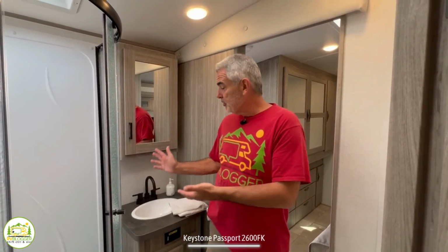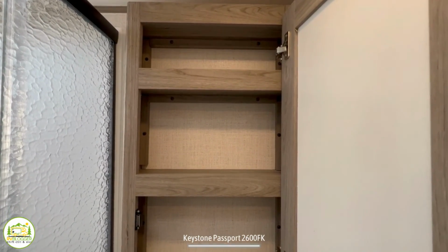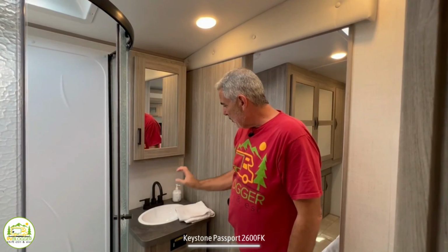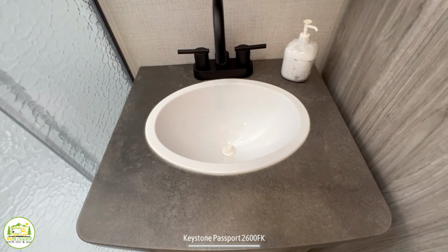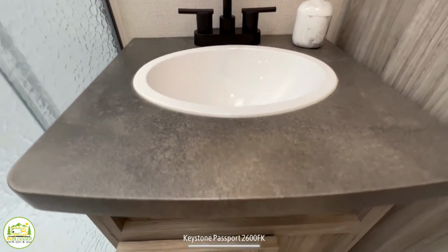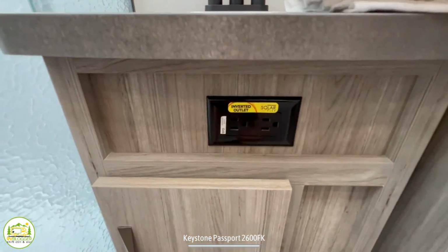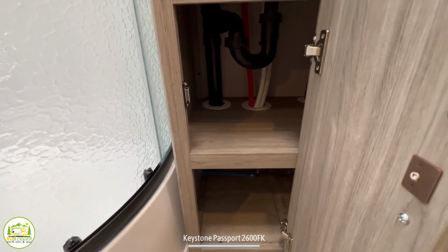So just outside the shower is where the vanity and medicine cabinet are located. You have 3 shelves in here to put away some of your personal belongings, and then below that you have this little vanity with a nice size sink in here, and then down below that there's additional storage as well. I also want to point out there's a receptacle located under the vanity top so you can plug in your hair dryer, shaver, curling iron, whatever you need.